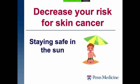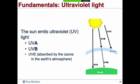So, decreasing your risk for skin cancer. This is really important, and we counsel all patients to stay safe in the sun, and we'll go over what that means and some recommendations. So the fundamentals: UVA, UVB, and UVC. The sun emits all of these ultraviolet lights.